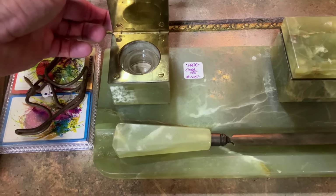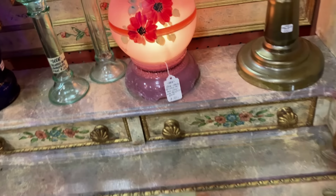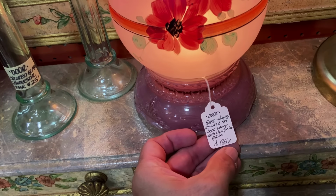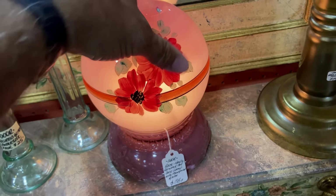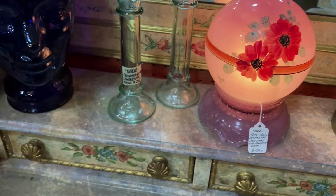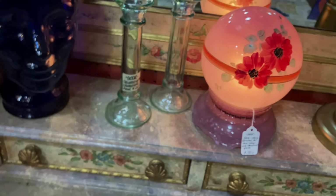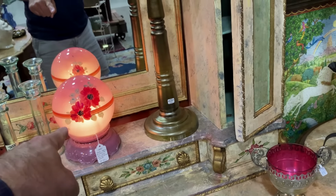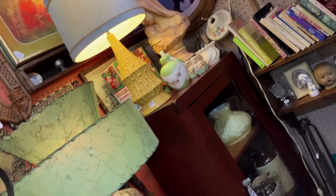Desk set. That's 145. Look at this. And the tag says, rare, newly rewired Art Deco lamp with hand-painted globe, $125. $185. Ooh, that is really heating up. I might recommend they put in one of those light bulbs that don't heat up, because that is pumping out a lot of heat. Anyway, I guess it'll be all right. Gosh, that's nice. I'd love it if the colors were different.